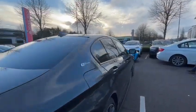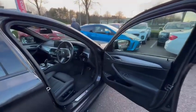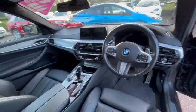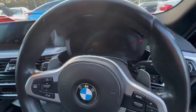Coming around to the front of the car. Here's a quick view of the interior. As you can see, gorgeous black leather seats. You've got the beautiful M Sport stitching all around. Here's your driving position. Here are your control panels. The car also comes with a manual paddle shift remote as well. You have your M Sport badging all around. Coming to the back cabin of the car.